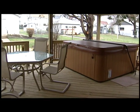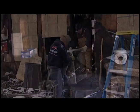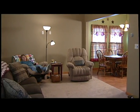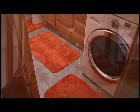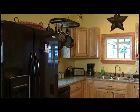God forbid if any of our friends or family would have a disaster like we had, the first thing out of my mouth would be call Chad, and his Mammoth guys will be here, and you can just come look at my house, our house, and you'll see what kind of work they do.